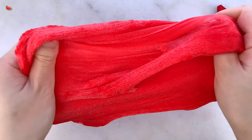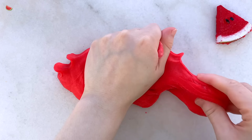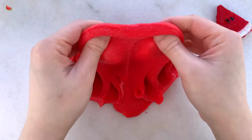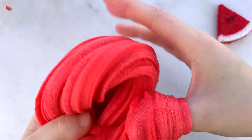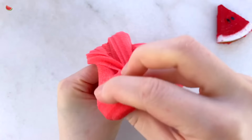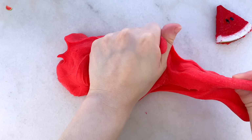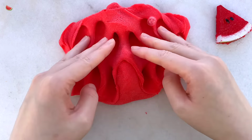As you can see, it doesn't loosen up as much as the other one, and it makes a lot more bubble pops. Out of the two, I actually prefer mine to be like this since I love ASMR. It makes really nice bubble pops. The swirls are gorgeous as well. And when you play with it and stretch it slowly, it does fluff up. It is a bit hard to describe the differences, but I hope you can tell from the video.